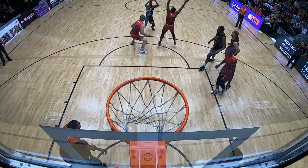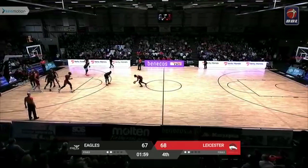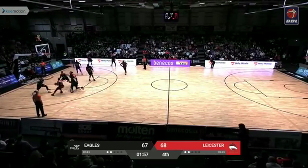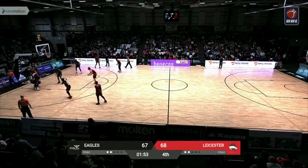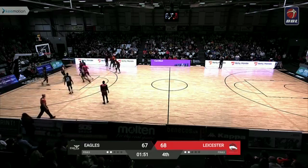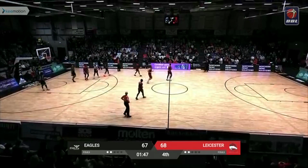Kai Williams makes the 3. Pulls the Eagles back to within 1. It's 67-68, 3 minutes 15, and he's sat there for 1 minute and 20 now. Eagles desperate to get him on. Anderson cuts well inside. Nelson Henry had a chance to shoot the ball from the free throw line, but came inside and made the throw.